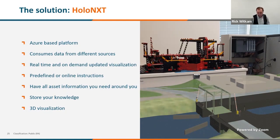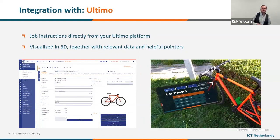And of course, we integrated that with Ultimo. I already told a bit about it, but what we did, we connected our backend clients with those of Ultimo and retrieved all the information we needed in there. In this example, we have an orange bike where you see all sorts of information from Ultimo on the left side of the screen, or right side, I don't know where you need to look. And with that information, we visualize that in a 3D space around the actual bike.